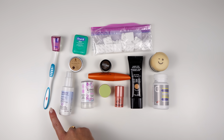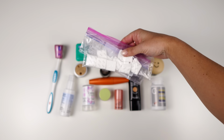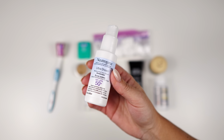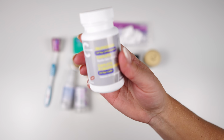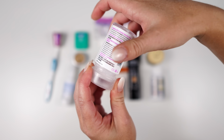But I've got my toothbrush, toothpaste tablets, floss, face cleansing squares. This is my daily SPF. There's some left in here and I'll just buy a bit more when I'm there. A bit of makeup, as well as ibuprofen because I heard it was hard to find there. Deodorant. One of the big tips I came across was to bring enough deodorant because it's harder to find Western-style deodorant in Japan. I like my crystal stick.